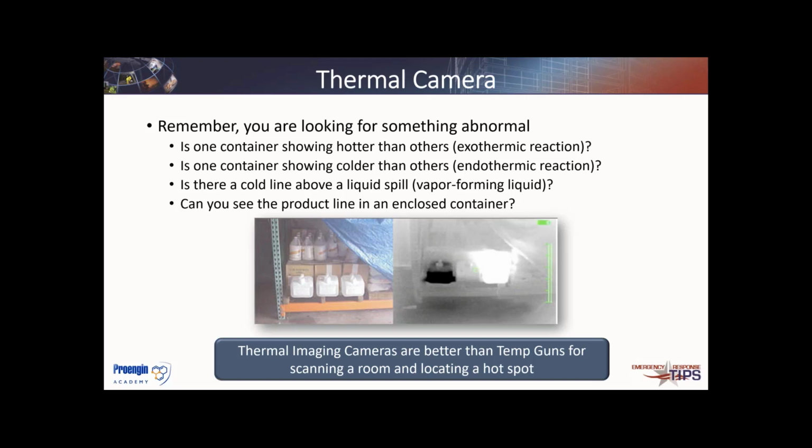Now, there are a lot of teams that still use temp guns, and temp guns also work very well, but they're not able to see through as much and get as much information. With a thermal camera, remember, you also have to avoid things that are going to have very glossy surfaces, like metals that will give you a flashback, so you won't actually be able to see the information. Avoid things that will not have a temperature differential. When we actually use the thermal camera, remember that it's averaging everything between the camera itself and the point you're looking at. So as you get closer, it gets more accurate.